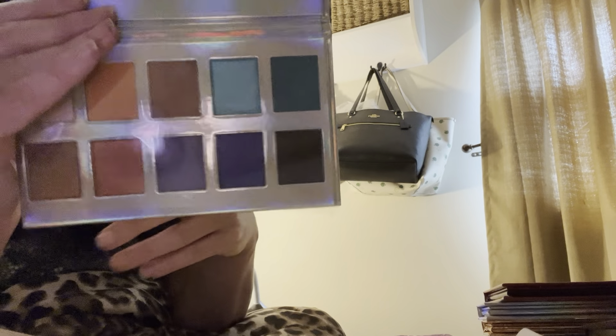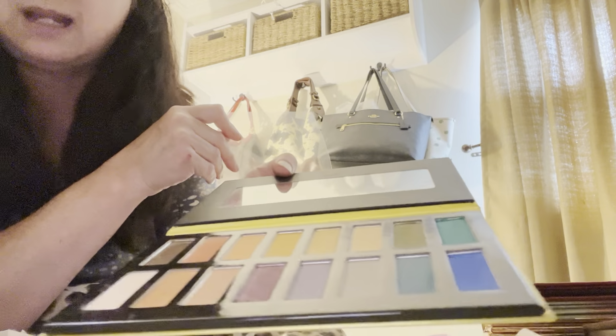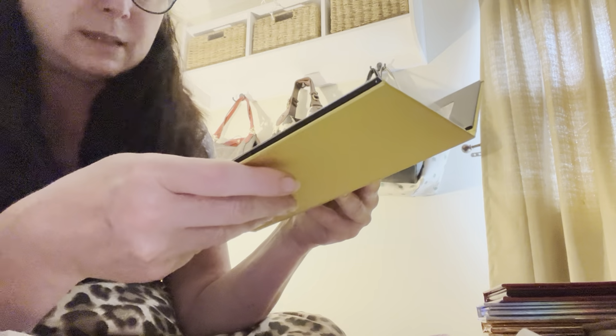This is Da Bomb. And looking at it, I may declutter it. This is the Chrome Bar. It is made similar to a Too Faced type palette. Color story is nice. I'm going to tell you, Crown products are nice. I like them.